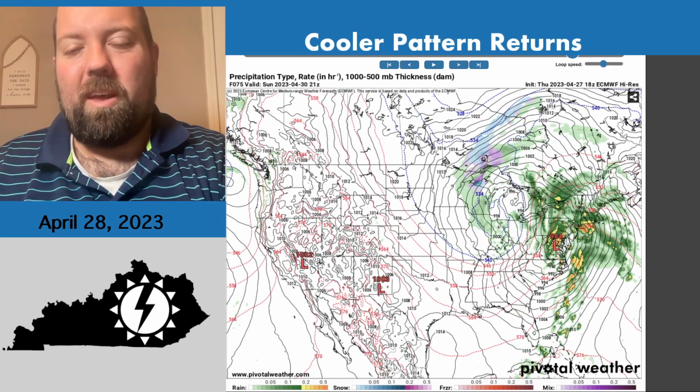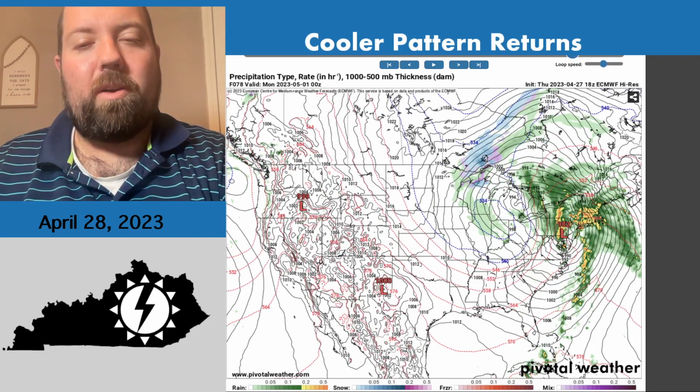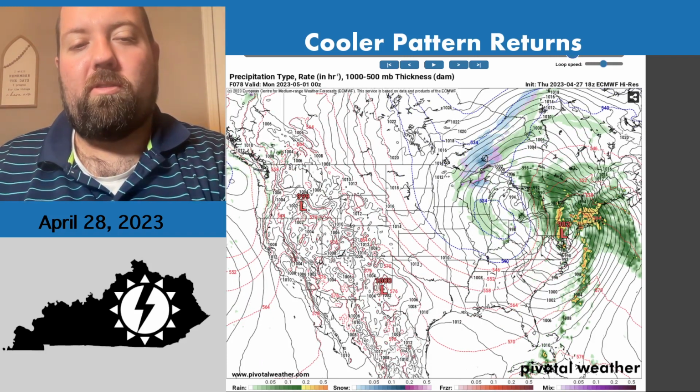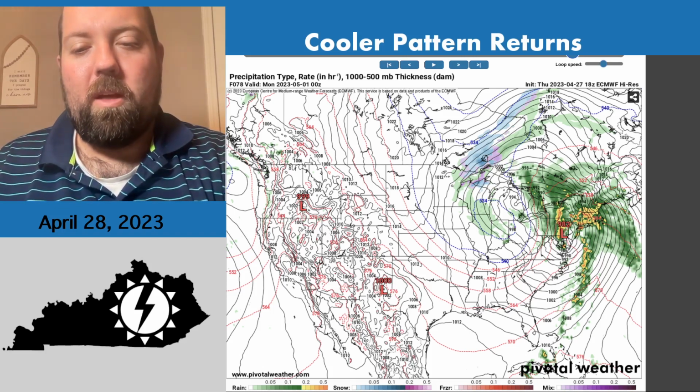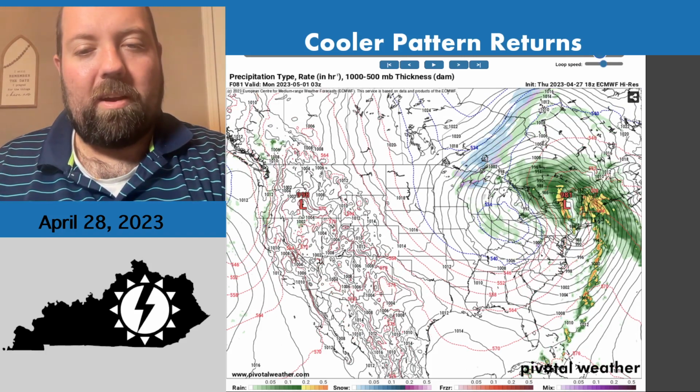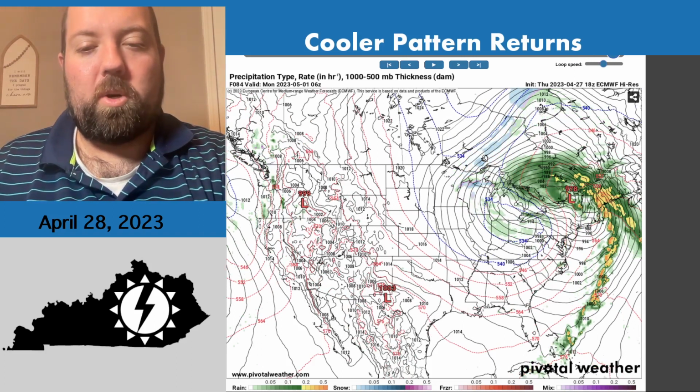I think that's a safe bet at this point as far as widespread rain. Better chances Sunday, but it's all just going to depend on how it plays out with that upper low to our north. And we'll see which set of models works out, either the Euro and the GFS or the HRRR.